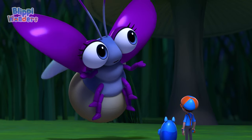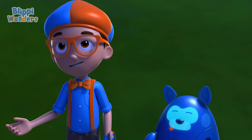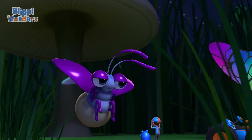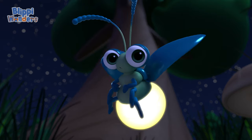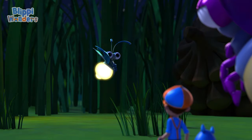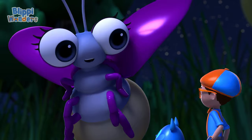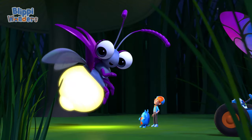Fireflies also light up when there is danger around. Oh, like a warning signal to predators to stay away? Yep. Nope, not my style. Not bad, but nah. Hey, Blippi, will you help me find a firefly with a blinking style like mine?